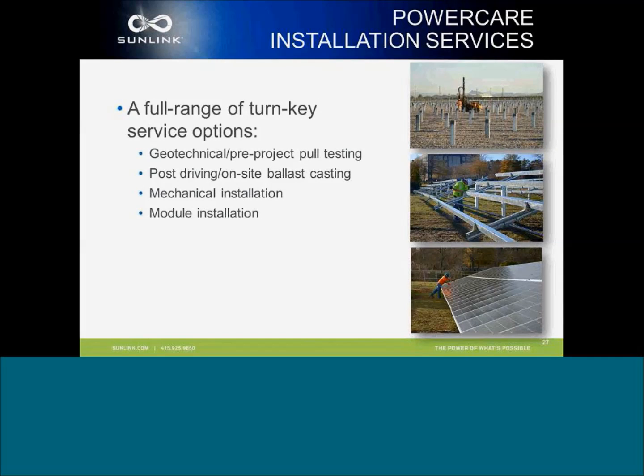There are some other benefits to Sunlink having these services in-house, like the fact that problems encountered in the field can really quickly make their way back upstream to the design team, and we can implement solutions to those problems directly into the product. With PowerCare's experience dealing with issues like challenging soil and terrain, our customers often find that difficult projects can be successful where previously they might have thought they had to just walk away.